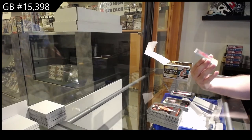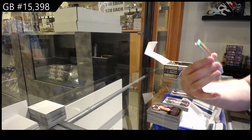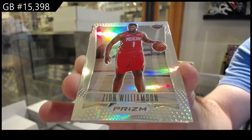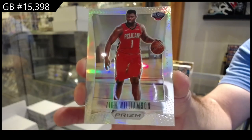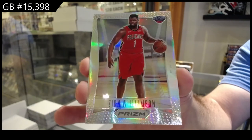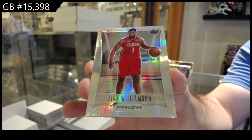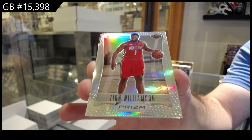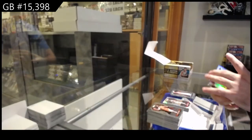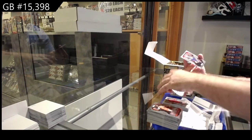We've got a silver tribute for the Pelicans, Zion Williamson. Silver tribute, Zion Williamson. That should be decent. Nice. Fearless for the 76ers of Iverson.